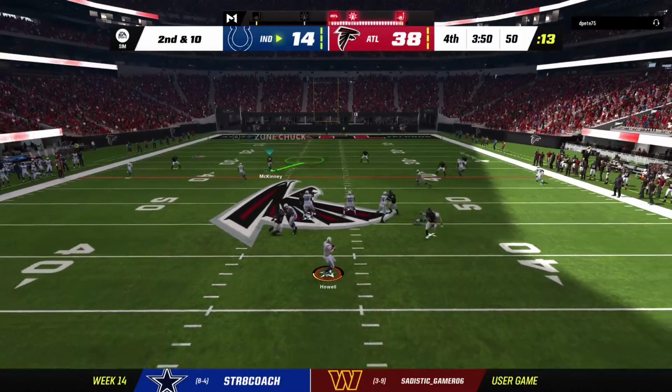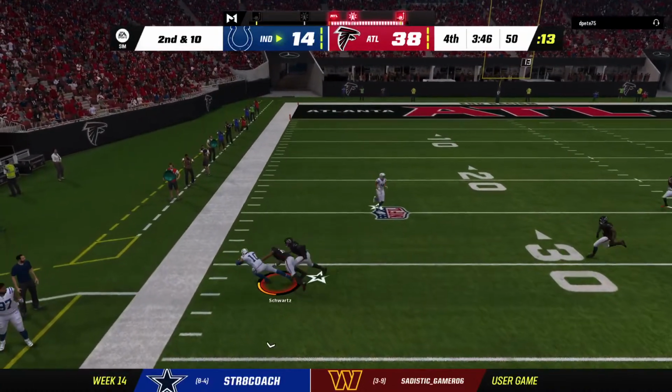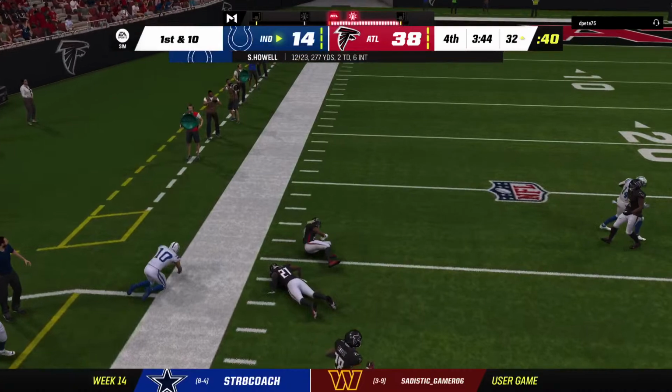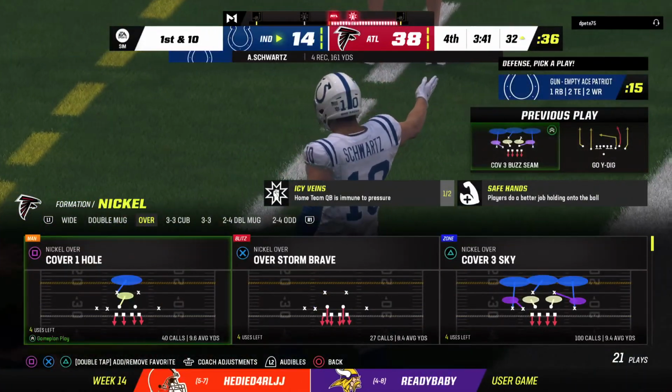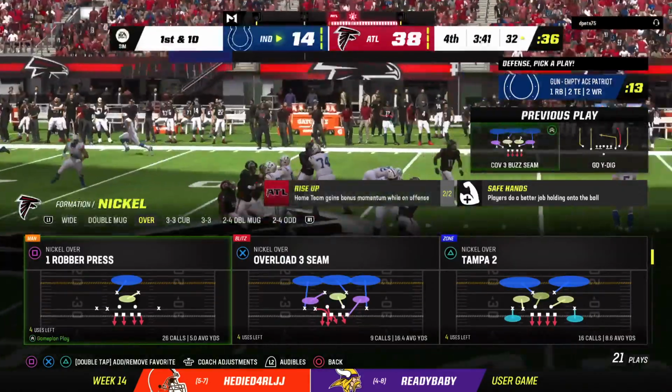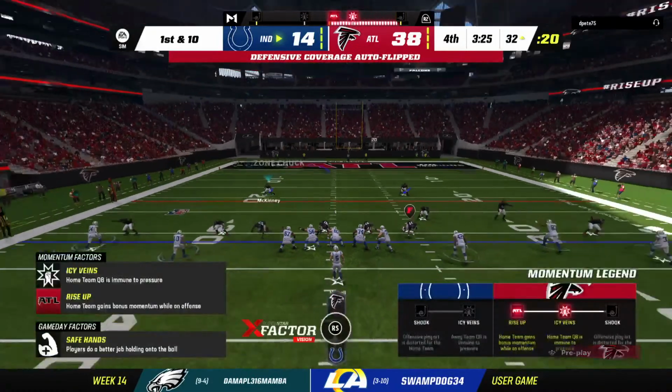From the midfield stripe, they'll look to throw. Throwing the out route, incomplete. It's Schwartz. And past the 35, he'll be dropped a yard or two shy of the 30. That'll put him up over 160 yards receiving now for the game. They can't seem to stop it from the 32 now.